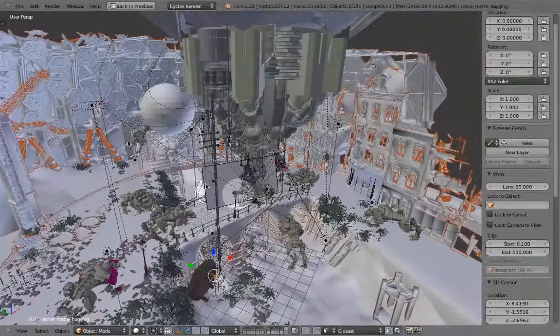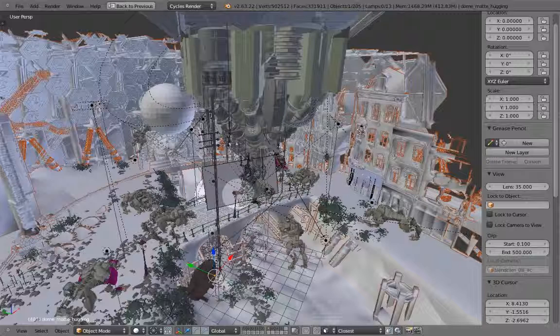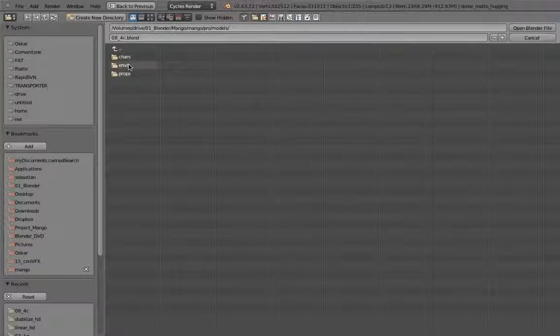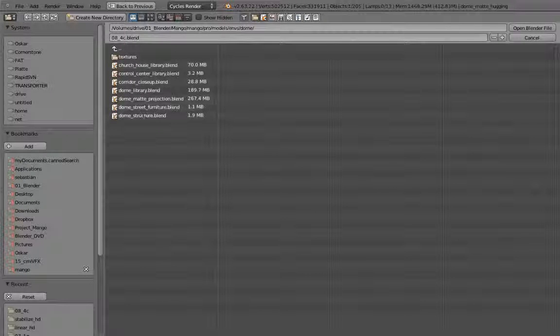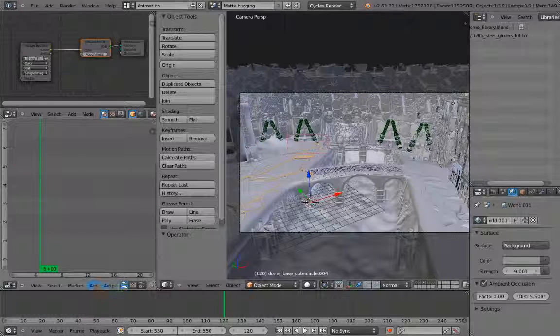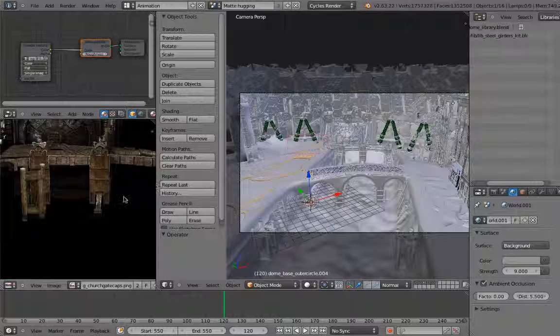So the group is Dome Matte Projection. And maybe let's just open that, because I think I'm done with that file. What he had to do was bake everything down to a model. So if I go into the model, environments, dome, and then open up the Dome Matte Projection, 270 megabytes. Let's see if my computer can handle this. I think what he did was merge everything to one material, to one object, and then bake that to a texture. But I don't know how exactly he was doing it.